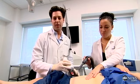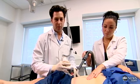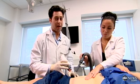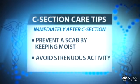The most important thing after the C-section is to prevent a scab from forming on the wound. We do that by either applying Aquaphor ointment or Vaseline ointment. What that does is moisturize the wound, and it prevents the scab from forming. We used to think scabs were good for wound healing, but now we've learned they're bad for wound healing, and they slow wound healing. Second thing is to avoid strenuous activity immediately after the procedure. If you do a lot of activity, it can stretch the scar, which is poor for wound healing.